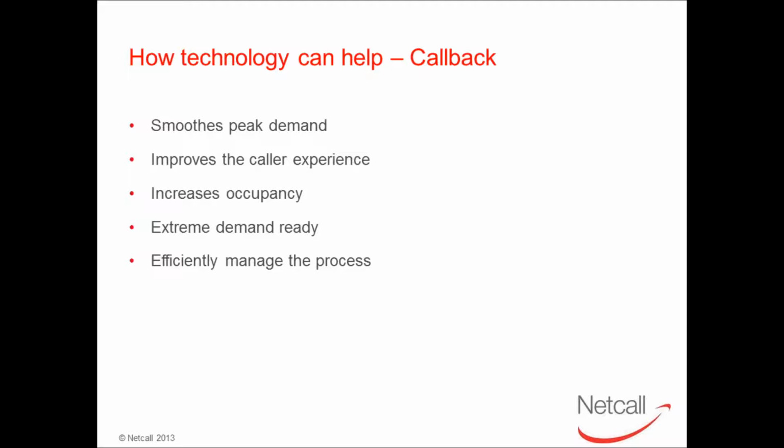The other thing that you can get from callback is that it will improve the caller experience. So where callers can be very negative about queue time, and it's the classic dentist waiting chair scenario, they always overestimate what the queue time has been rather than what it really is. You can really improve the caller experience by getting rid of that, or even giving them just the option of a callback will make some customers happier. You can increase occupancy with callback. So because it's smoothing out the demand, you can actually fill in some of the gaps where agents would be idle and not occupied. It's ready for extreme demand, and weather is a classic example where QBuster is used.